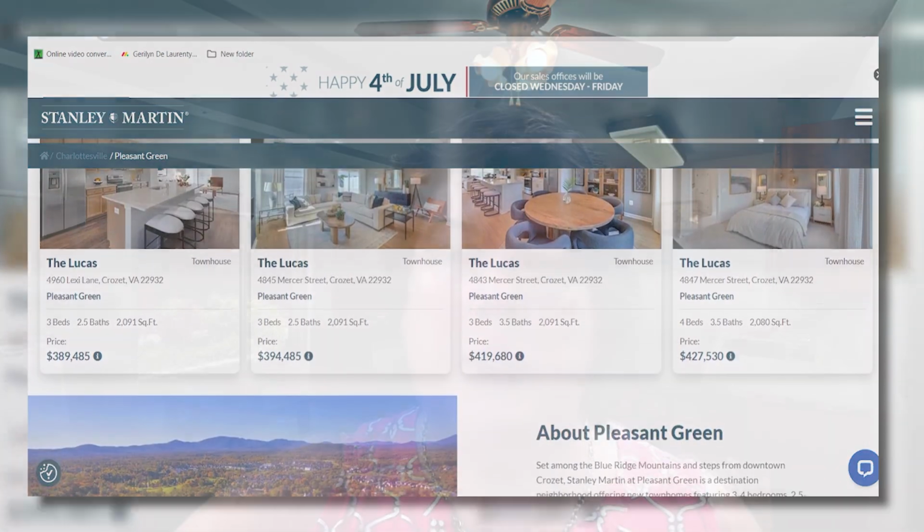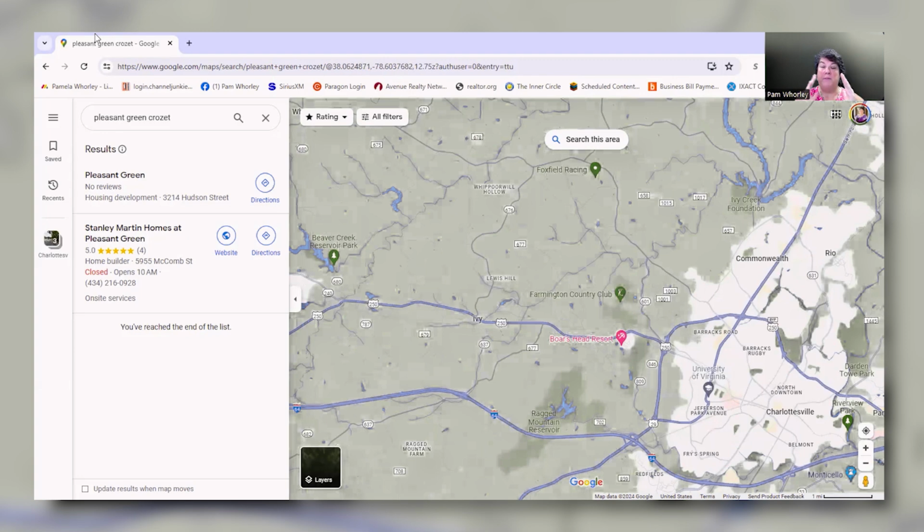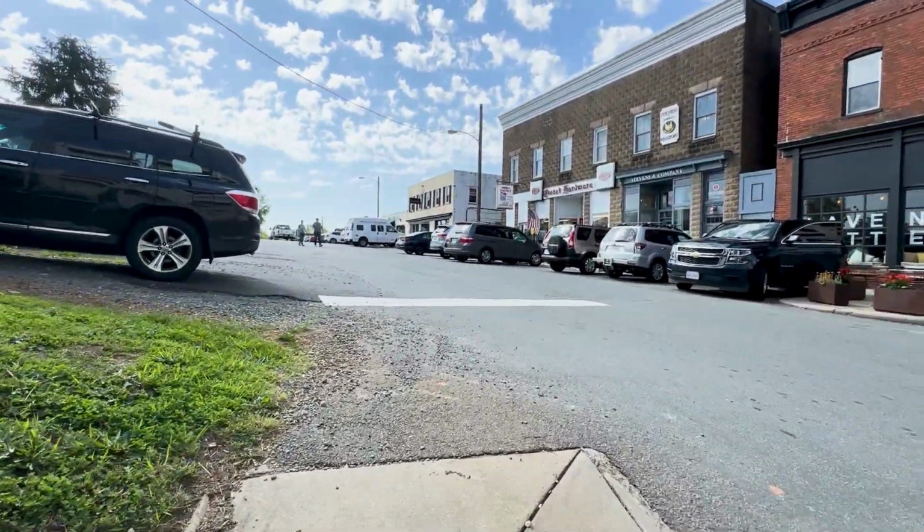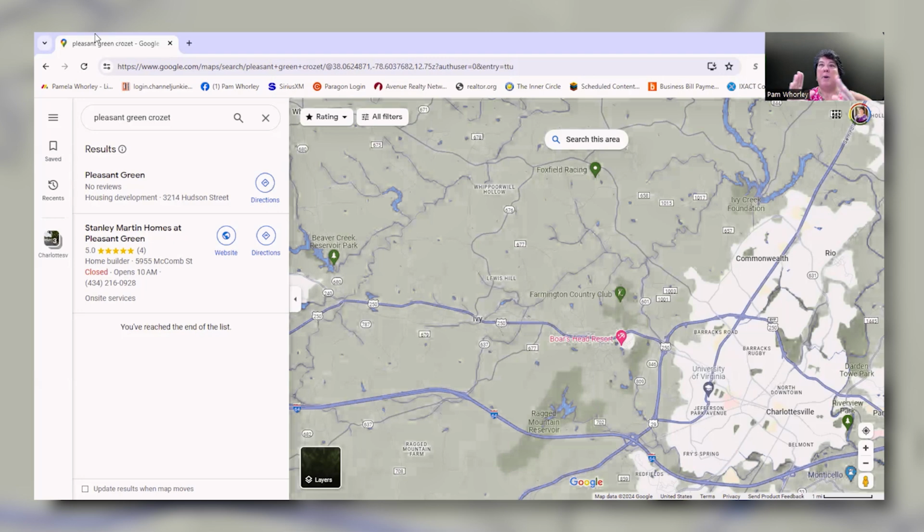Let me pull it up so that you can see it, okay? Okay, so Pleasant Green falls at number 2 on our list. So what I've done is I've screen shared, but I've scooched it over. Remember, Pleasant Green is going to be in Crozet, Virginia. Crozet, again, part of Albemarle County, but it is to the west of the city of Charlottesville. So here is the city of Charlottesville, right? And all in there, in all of its glory.